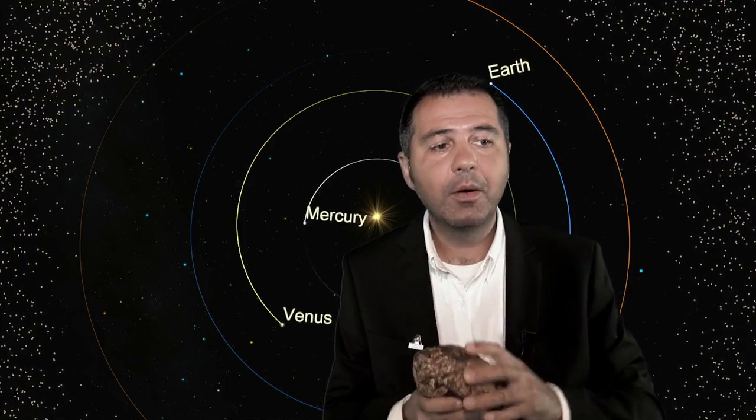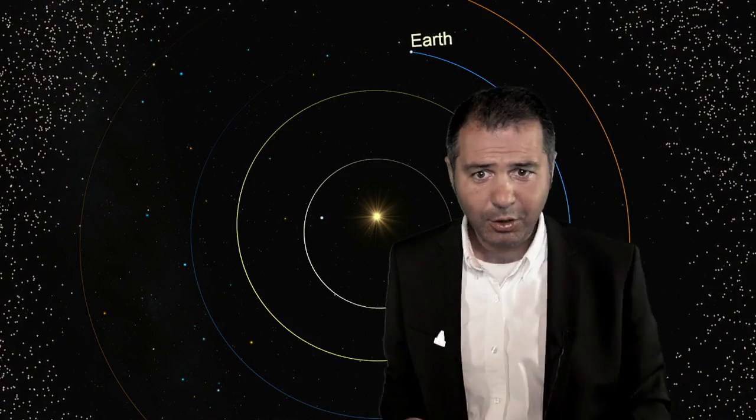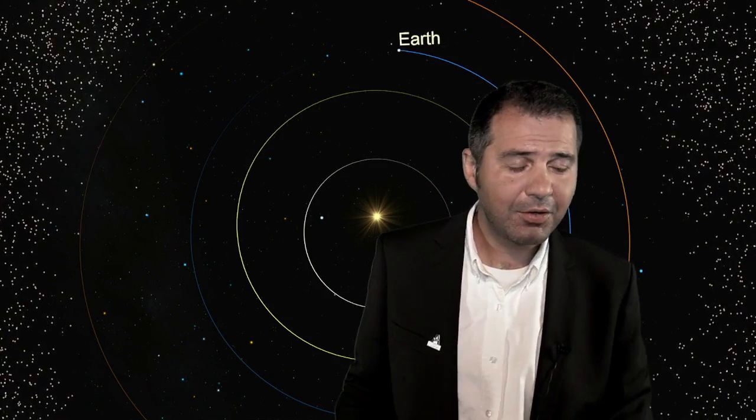If they don't burn completely, the small piece will end up in the ground. Well, probably in water, but a small chance in the ground. If you find it, you call it a meteorite. And as an old planetarium joke says, there is no such thing as a meteor-wrong. They are always meteorites.